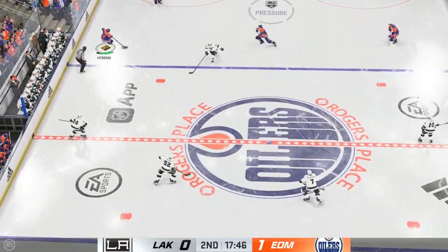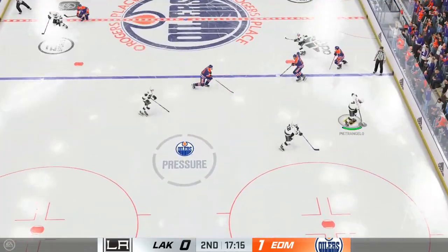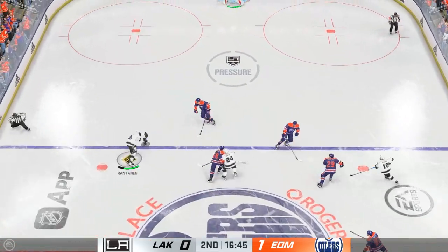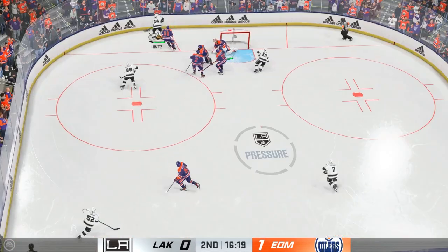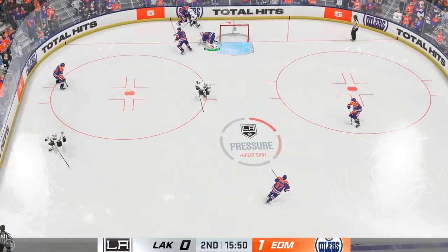Edmonton's got it in their own zone. Slides it diagonally to Nurse. The Kings have a hold of it in the defensive zone. Looking to set up. The Kings will play it against the boards. And he comes up with it.